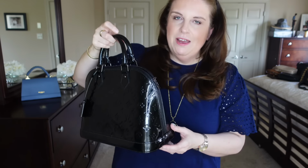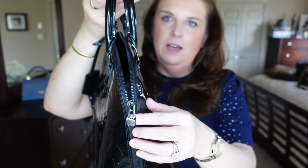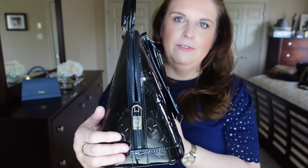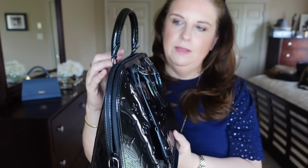And I remember this bag was, I forgot what it was called exactly, but this is one of those limited editions because it comes with the onyx hardware, which is basically black. Back then all the Almas were coming with the gold hardware, and I just didn't like the look of the patent leather with the gold. It just wasn't good looking for me. So I got the one with the onyx hardware, which was a limited edition.